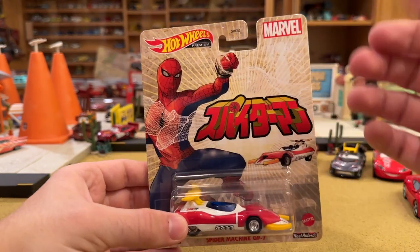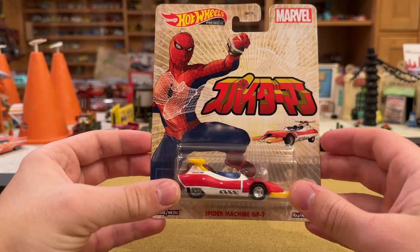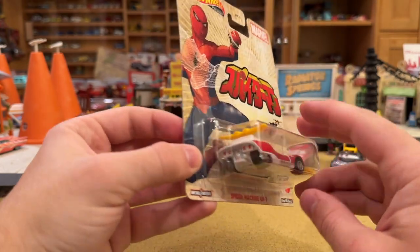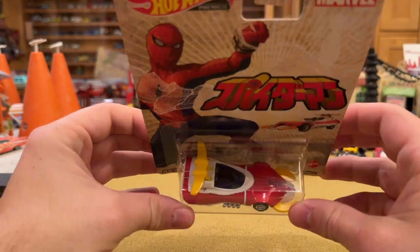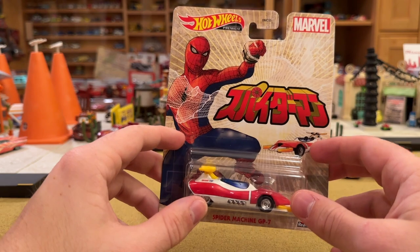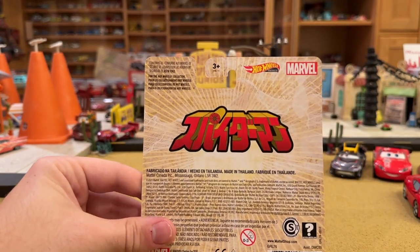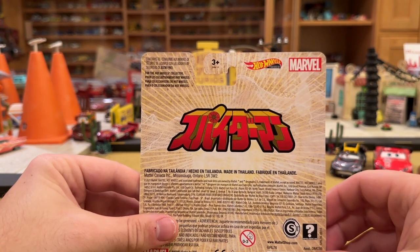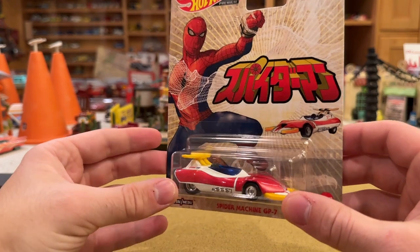But anyways, moving on to the next item here, we have Spider Machine GP7. Now, this is one of the Hot Wheels premium line releases. I only found this one time in the store, and I remember that the blister was literally falling off of the card. So I didn't buy it, but never found it again. So I just had to snag one off of eBay, and it's not like it was rare or anything, so it was a pretty reasonable buy.